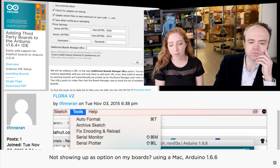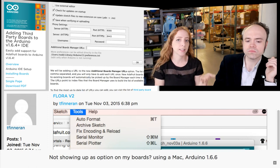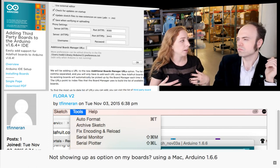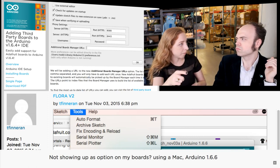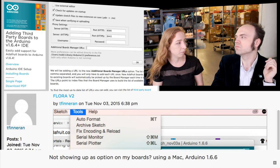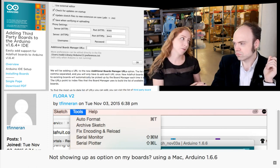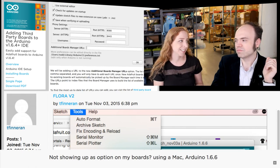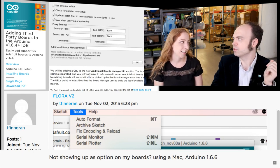So the Arduino Gemma is already in the IDE because it's an official Arduino board, and that's what the collaboration results in: the official Arduino version of Gemma is in the IDE already. But if you want to program your Adafruit Gemma, it uses a different USB VID/PID that has to be added separately. Right, and that's what we'll go to the tutorial for.